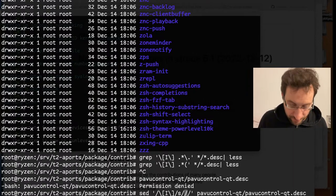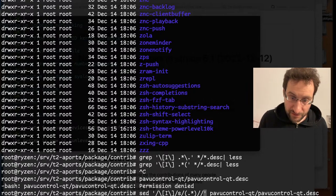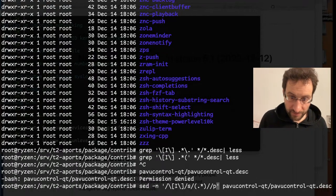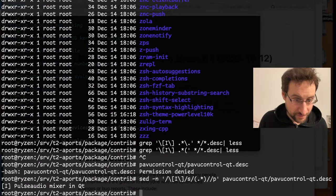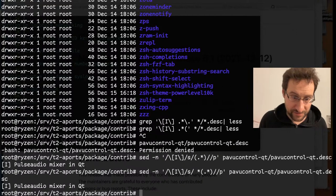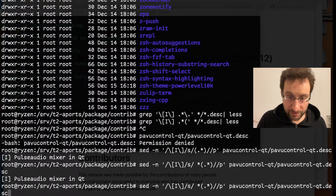Substitute all in parentheses, so that is... does it work like that? That is why I always like to prototype that with print, for example, and then substitute all in parentheses. Okay, that worked. The only other thing, maybe, is to get rid of spaces too.